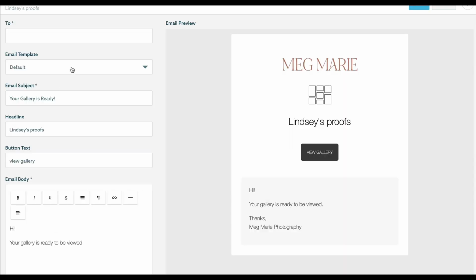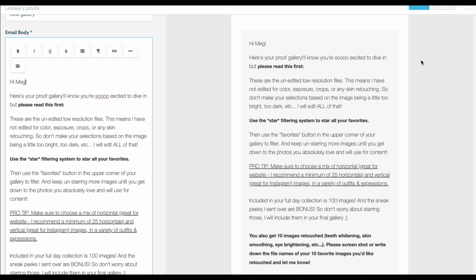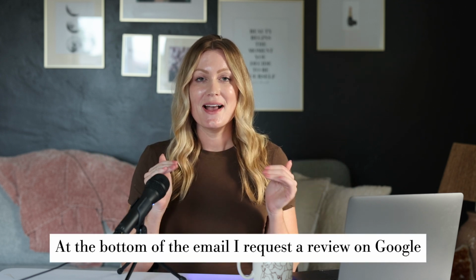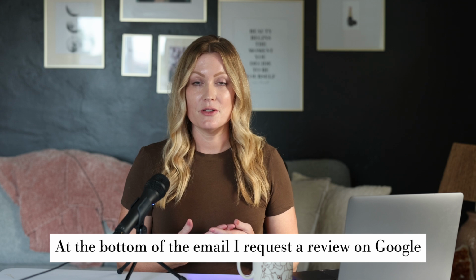You don't need to change any settings. You don't need to type an email telling your client what to do. You can save that in a template as well and send it over. I know I mentioned the email templates, but one of my favorite ways to use the email templates as a brand photographer is on the final gallery delivery email that I send. At the bottom, I request a review on Google and I link my Google review there. And I've gotten so many extra Google reviews just simply doing that. And it's built into my email template in ShootProof.